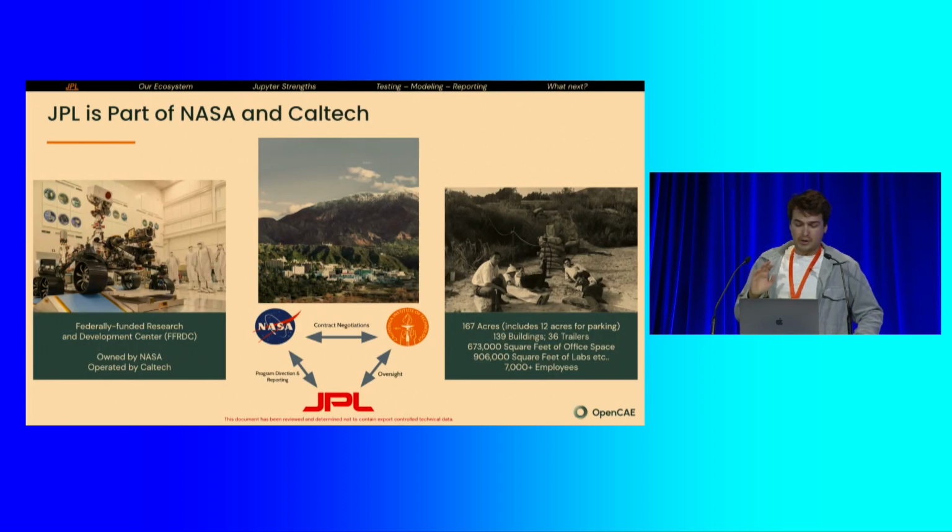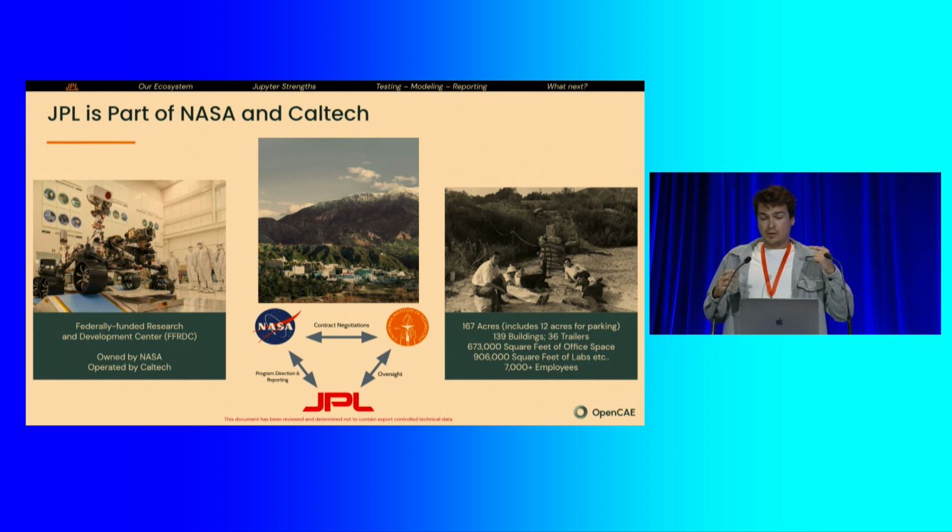So a quick intro, what is JPL? So JPL, the Jet Propulsion Laboratory, is part of both NASA and Caltech. It's a federally funded research and development center that's owned by NASA, funded by NASA, and operated by Caltech. We are located in Los Angeles, California. You can see our campus here in the middle. It's a fairly large campus. There's a lot going on. I think we have almost 8,000 employees now. So there's a lot going on.